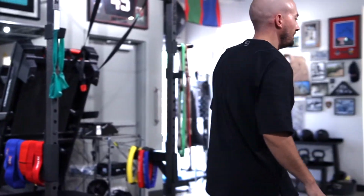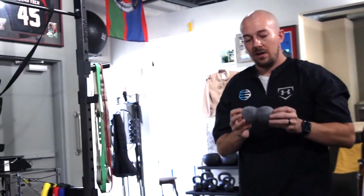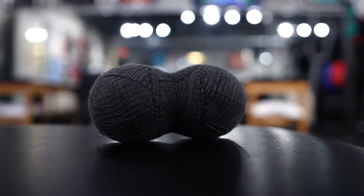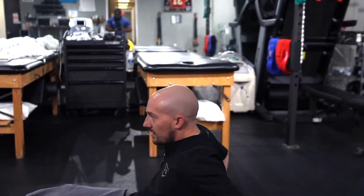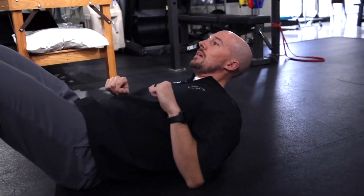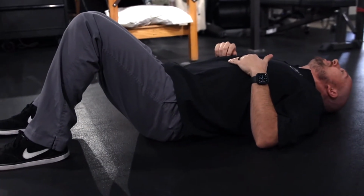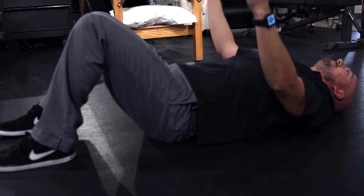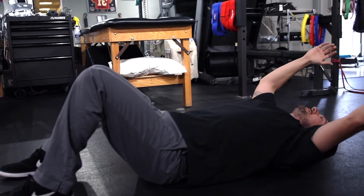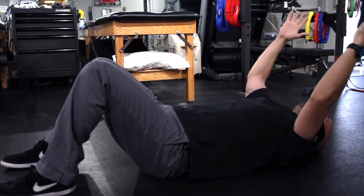So what we're gonna do here, we got a double lacrosse ball. We actually took 2 lacrosse balls and put some tape around it. And what I'm gonna do is I'm gonna get this into the paraspinal muscles along the spine to really help reduce tension there. So right along the spine, sink down, let that kind of dig in. It might be a little uncomfortable depending on the surface you're on, but what we're gonna do here is now some overhead releases. And right now this is gonna help reduce that tension that we get in those paraspinal muscles from that long-term sitting.